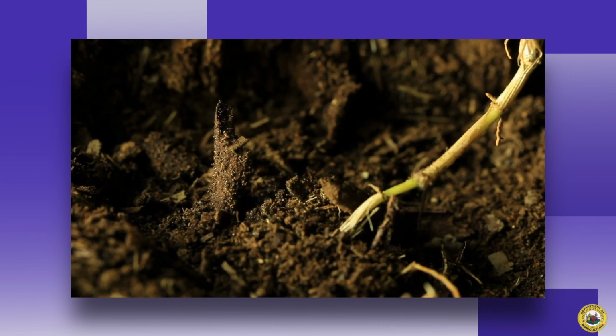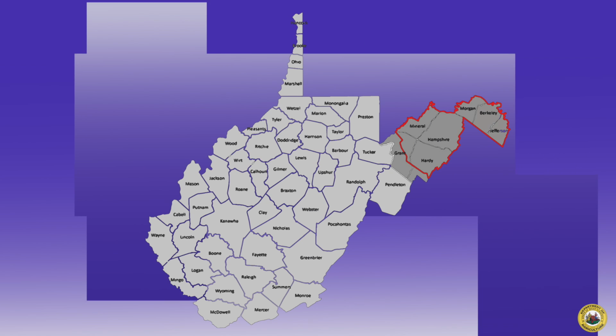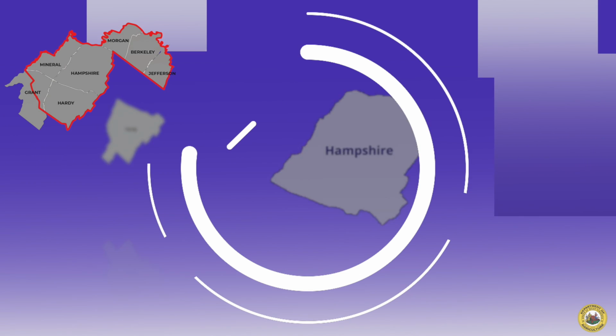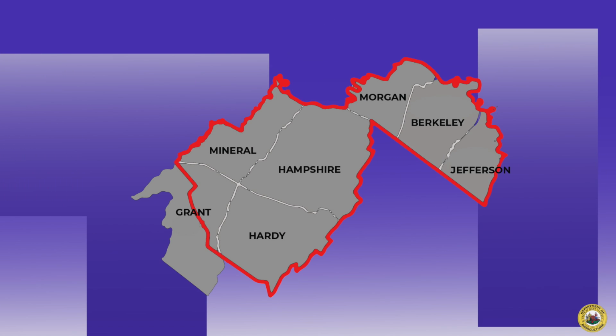I'm excited to share some exciting news about our periodical cicada emergence during the summer of 2021. 7 counties within West Virginia are going to experience brood 10 periodical cicadas this summer. Those 7 counties are Morgan, Jefferson, Berkeley, Mineral, Hampshire, Hardy, and just a little bit of the edge of Grant County, all in the eastern panhandle.